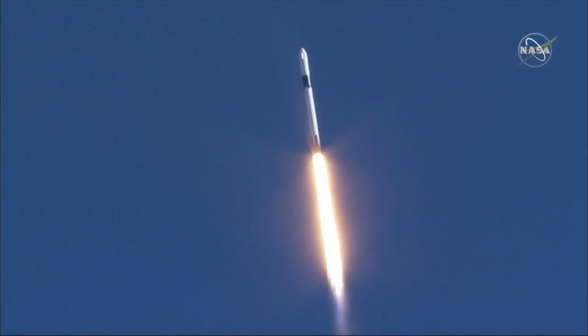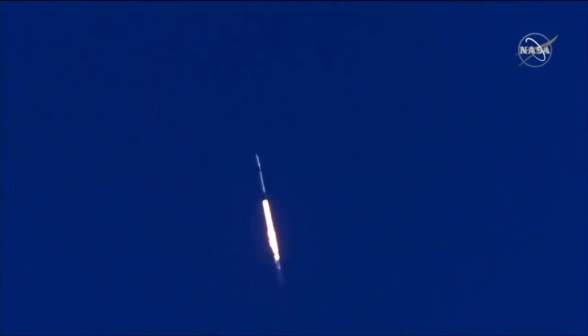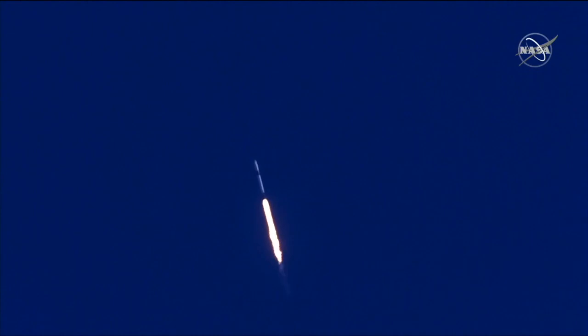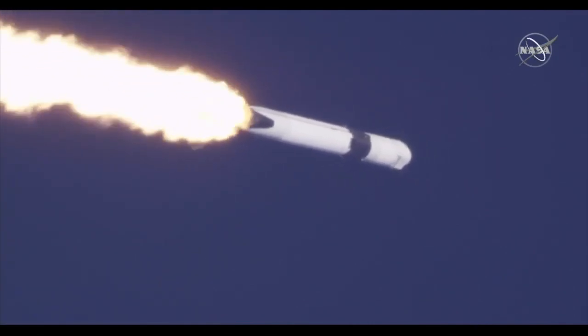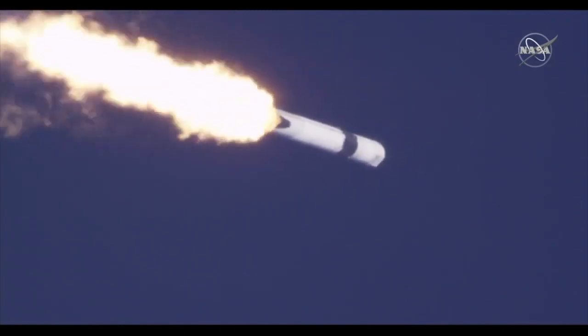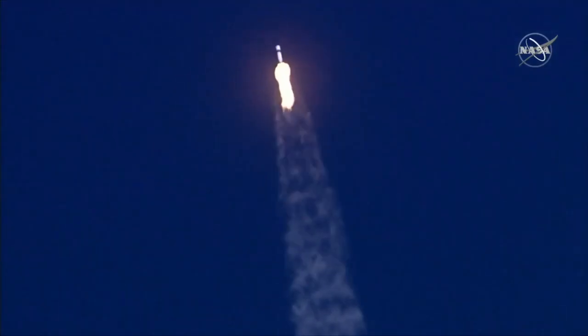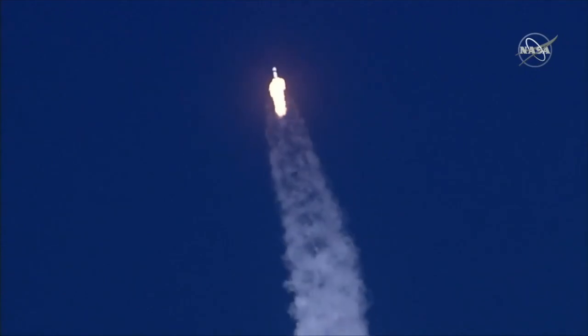We expect a small throttle back in the engines as the vehicle enters max Q, or maximum aerodynamic pressure. So we hear that call for max Q, as well as the vehicle now entering supersonic, and the engines are back up to power. That max Q result of still passing through the atmosphere while the speed is drastically increasing.